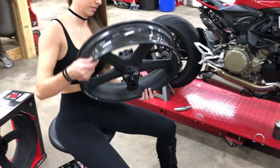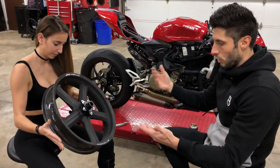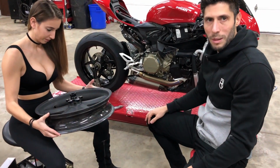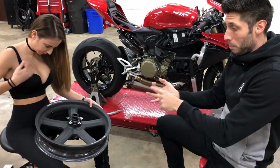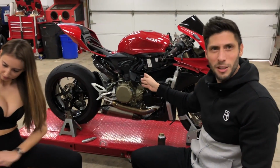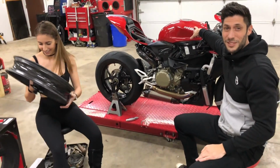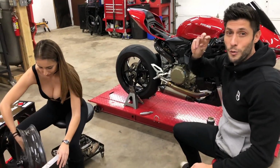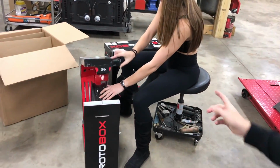Yeah. So we'll weigh the stock wheels when they come off, but we wanted to at least get some sort of weight. And again, if you pull up Rotobox website, they tell you that saves 12 pounds. So 10 and a half pounds with the exhaust, 10 to 12 pounds with the wheels. And then we also have a carbon tank on the way, guys, which is gonna save another like 10 pounds. We're shaving over 30 pounds off this bike, guys. So that's ridiculous. You wanna pull the other one open?